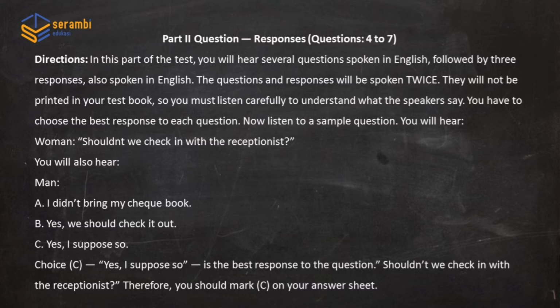Choice C. Yes, I suppose so, is the best response to the question, shouldn't we check in with the receptionist? Therefore, you should mark C on your answer sheet.